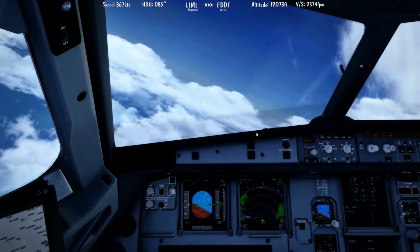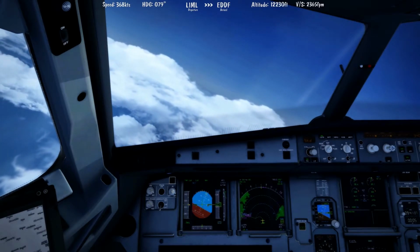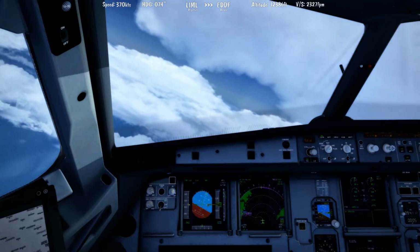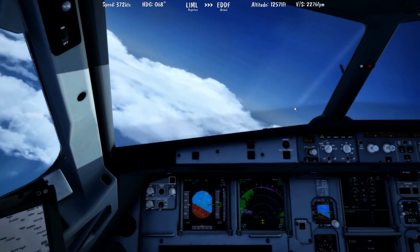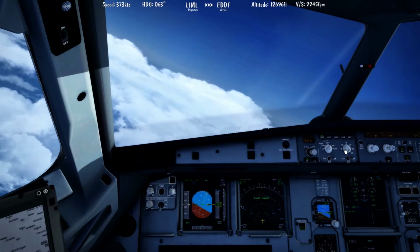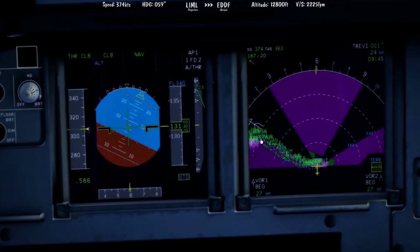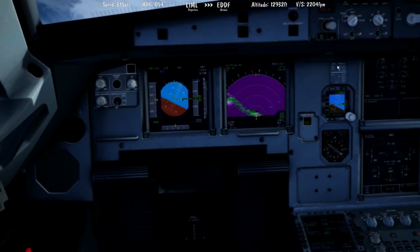Spoilers armed, and after takeoff checklist. Landing lights are off, runway turn off lights are off, taxi lights are off, spoilers are armed, seatbelt signs are off. After takeoff checklist completed. See, where's our top of climb? It's over there, so it's got quite a bit of ways to go.